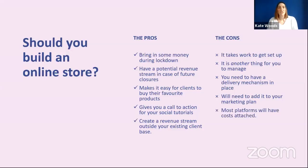And most of the platforms that you might want to use have costs attached. Now, they're minimal costs, and actually we'll look at those on the next screen. But if you get more complicated, then those costs go up. And also, most of the payment mechanisms have costs attached. So that's something for you to think about.